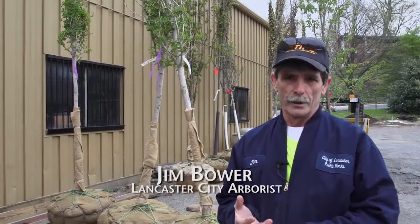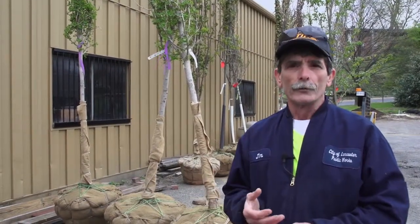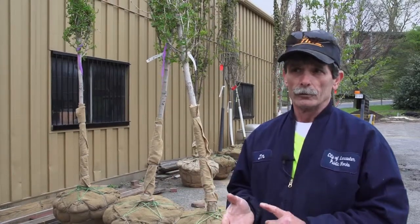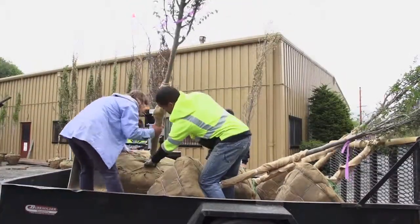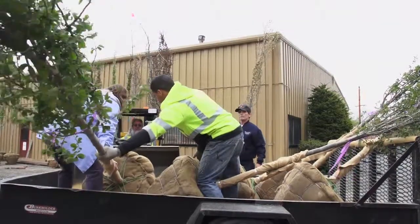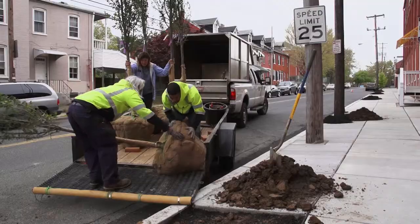We hold 2 plantings twice a year, in the spring and in the fall. And the city offers the property owners of Lancaster the opportunity to participate in the program. There's 20 different varieties of trees that they can choose from to plant in front of their homes within the city's right-of-way. With our program, we get the trees wholesale, and that's all the people pay for is the wholesale price of the tree.